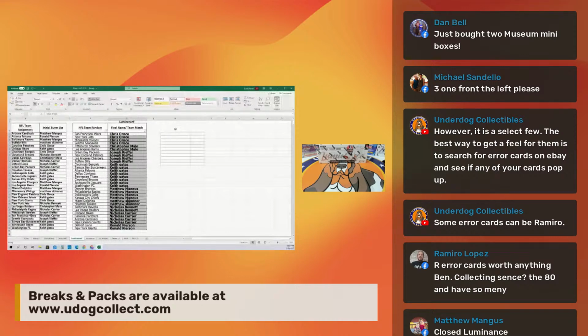For the Luminance Hobby break number 5, Chris Orntz has the 49ers, Jets, Vikings, and Seahawks. Chris Malo has the Steelers and Rams. Joe Kiefer has the Packers, Patriots, Chargers, and Bills. Keith Gates has the Bengals, Buccaneers, Falcons, Cowboys, Titans, Browns, Jaguars, and the Washington football team. Matthew Mangus has the Browns, Eagles, Colts, and Chiefs. Matthew Skinner has the Dolphins and Texans. Nicholas Bennett has the Ravens, Raiders, Bears, Panthers, Cardinals, and Saints. And Ronald Pearson closing us out with the Detroit Lions and New York Giants. I'll leave that on screen for everybody's reference for just one more second before we get into this box.